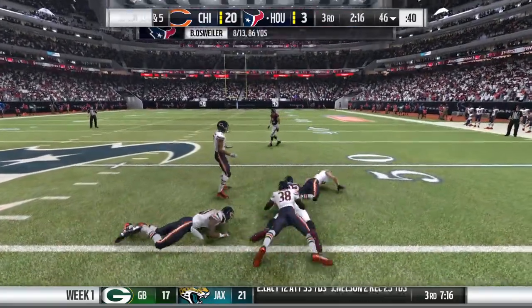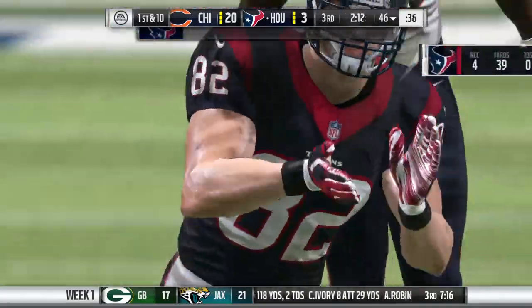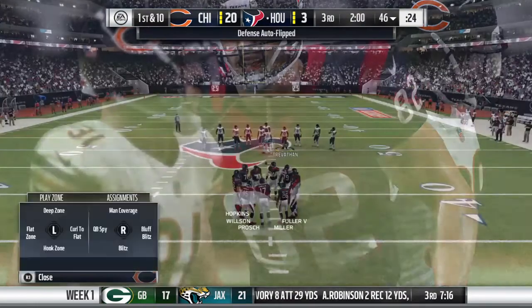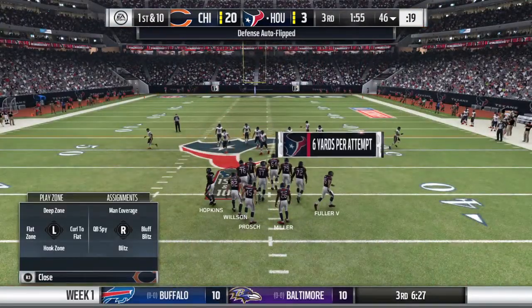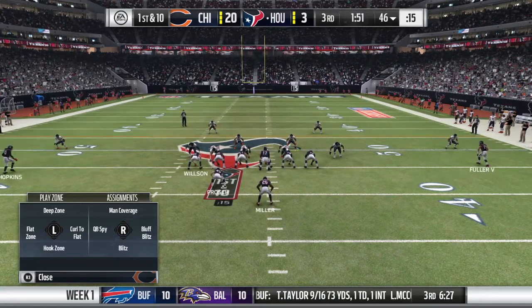Over the middle here to Wilson. That one goes for 13 yards, and it moves the sticks. And that's one of his advantages as a passer, is now with his height, setting back there in the pocket, firing it over the middle, he can really see everything clearly.